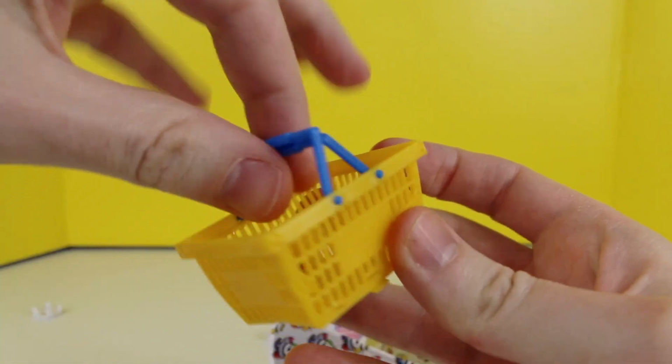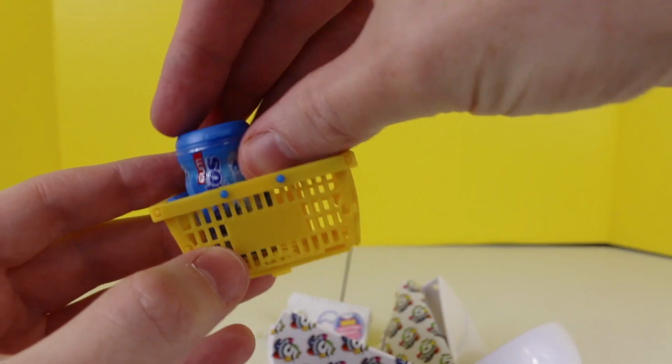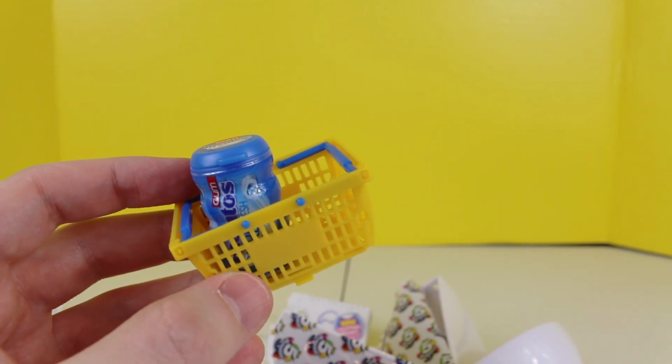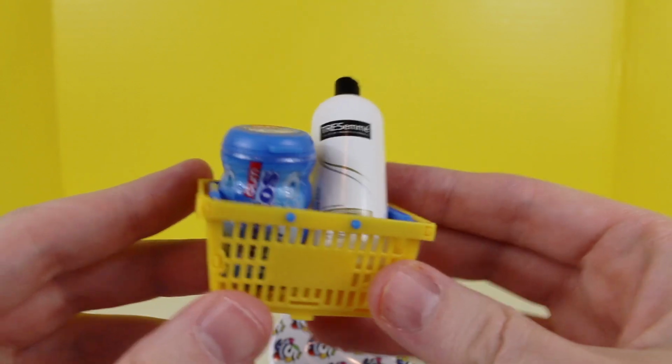It wasn't too hard to put together, but it was a little bit difficult. And I'm not going to put the stickers on there because I like it just plain. But yeah, the items are a little bit big for the shopping cart, but it's still kind of fun. You can fit 2 things in there. It's kind of a fun little accessory to have.